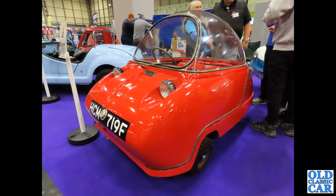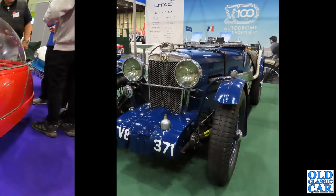Okay, on the left plate, or possibly slightly older, we have a Peel Trident. All 49cc of it, apparently capable of around 100 miles per gallon. I'm not sure I'd want to be sat in there on a hot day particularly, but what a great little car, and surely cars like that are the answer for inner city driving.